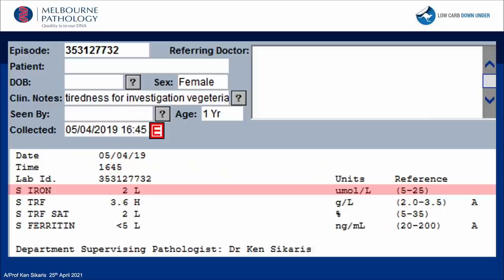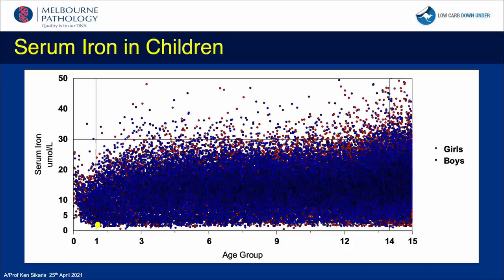So here's a child, tiredness and vegetarian, they're at risk. They must have iron studies. The iron studies here, we'll go through them individually. The serum iron's 2. Well, it was taken nearly 5 o'clock. Is it low? I don't know. So there's the distribution of serum iron in children. There's that one-year-old, the white dot, and you can see they're lower than most kids.